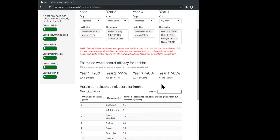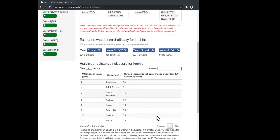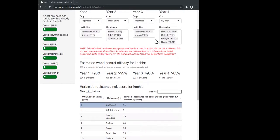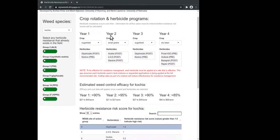Okay, so as we do that, again, it adjusts all of the costs. It adjusts all of the efficacy. So now we've got really good efficacy across the board. We're getting good kochia control. We're paying a lot more for it, but we also have reduced our risk score. So we're still relatively high risk for the group 4 herbicide resistance with 2,4-D and Starane, and still relatively high for glyphosate. But again, part of that is just because we don't have a lot of tools for kochia control in sugar beet.